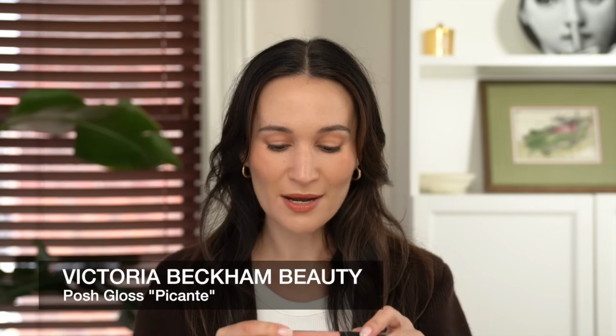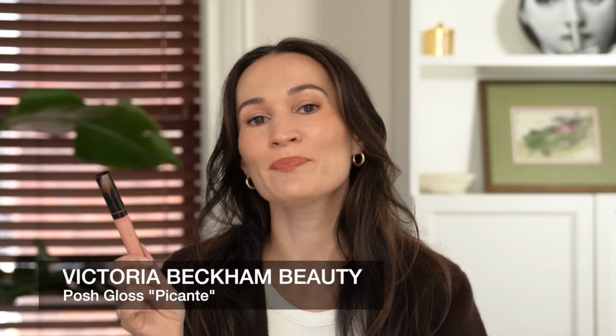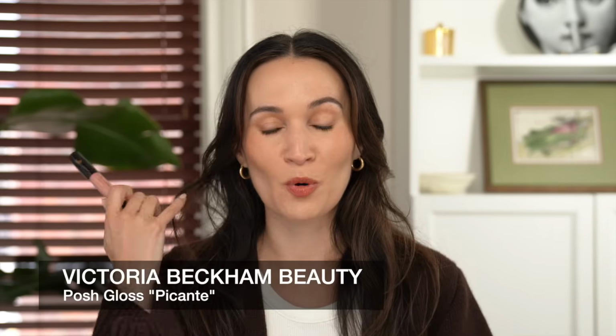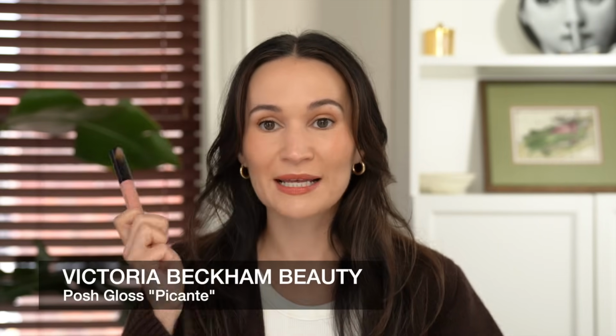One Victoria Beckham lip product that I was absolutely obsessed with was the Posh Gloss, and this is in the shade Picante. It's funny because when I first bought this lip gloss, I was disappointed by it just because it's not what I was expecting. I bought this expecting something like a sheer, glossy, juicy coral because it was called Picante. This is a milky peachy pink. So as a milky peachy pink lip gloss, this was incredible.